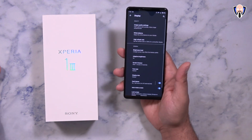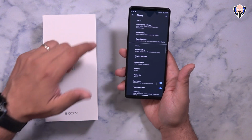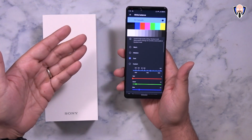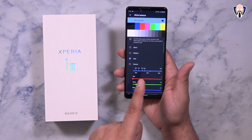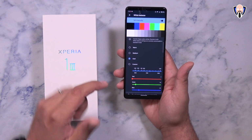The other thing is once we go under the display, we'll notice there's a few additional things that most devices don't even give us. And that is the ability of actually customizing the white balance experience. So you can tune the white balance to be cooler, medium, or warmer, or even just go into the actual options and select the exact tuning that you want and customize the red, green, and blue options.